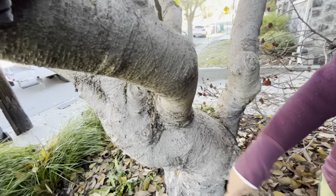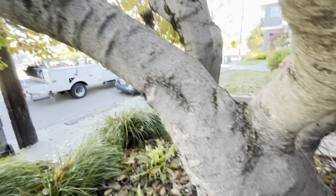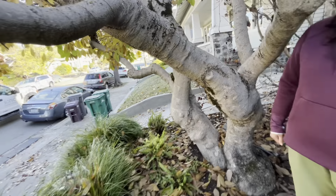Just yesterday, Greg cleaned all this up. There were no leaves on the ground. Oh, and you got lights through here. Yeah, well, these are not working. Little party lights. Oh, they're not. Oh, well. It was a good idea, though. Yeah. All right.